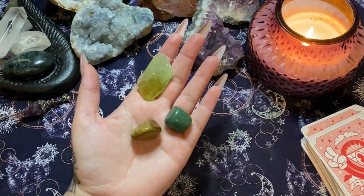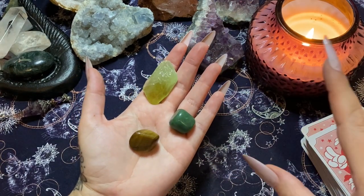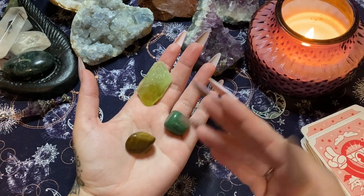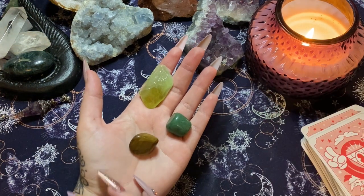So what I want you to do, of course, stop flipping around, is look and concentrate on these and pick whichever one that you're drawn to. If you are drawn to more than one, excellent. You need to hear what I have to say. If you're not drawn to any of them, I'm sorry, this reading isn't for you, and maybe we will connect again in the future.